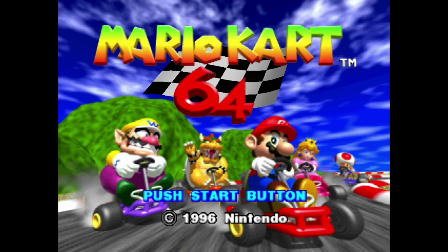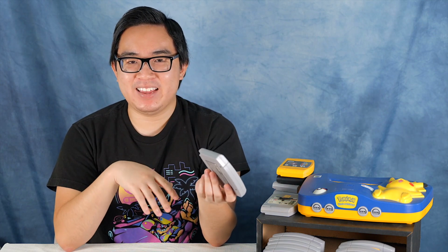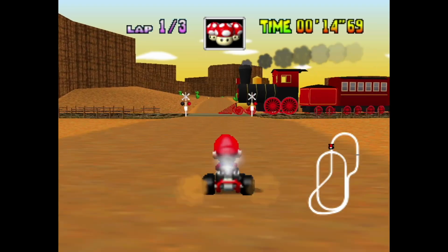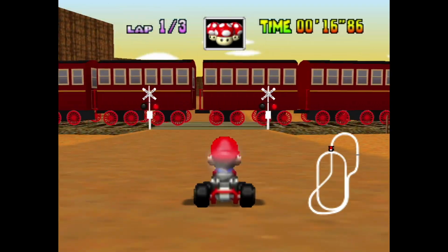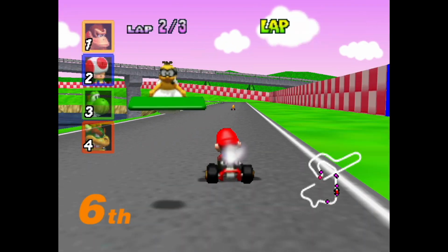Next up, we have Mario Kart 64. I'm gonna be totally honest, this is a game that I remember playing, but I didn't play very much. I've mentioned this a few times, but I was a huge fan of Thomas the Tank Engine when I was a kid. So the few times I actually played Mario Kart 64, it was only to try and race the train in Calamari Desert.